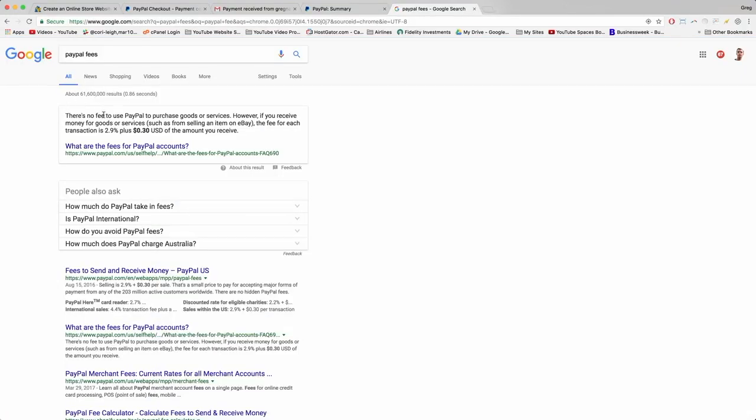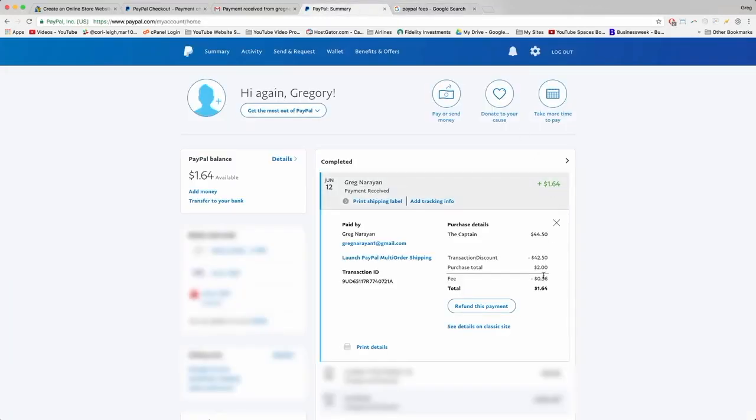As Google explains to us, there's no fee to use PayPal to purchase goods or services. However, if you receive money for those goods or services, such as from selling an item like we are, the fee for each transaction is 2.9% plus 30 cents US dollars of the amount you receive. In our case, that's 30 cents plus an additional 6 cents. And that 6 cents is just 2.9% of $2. So that's how it works. And hopefully if you're making sales of like $100, then the fee would just be 30 cents plus $2.90 or something. So if you're making a sale for $100, you'd only get $3 and change taken out of that sale. And you can actually build up a lot of income from your sales.